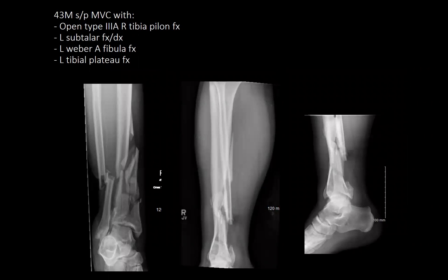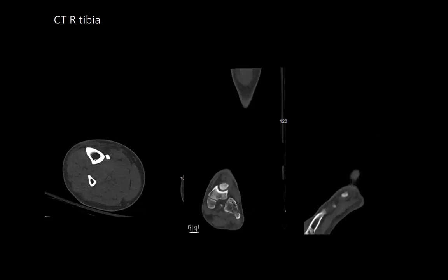This is a 43-year-old male, status post MVC with an open type 3A right tibial pilon fracture, a left subtalar fracture dislocation, a left Weber A fibula fracture, and a left tibial plateau fracture. These are the initial x-rays of the pilon. There is a few centimeter wound posteriorly. CT was obtained.